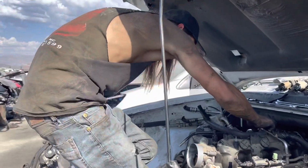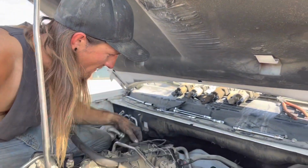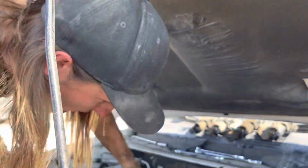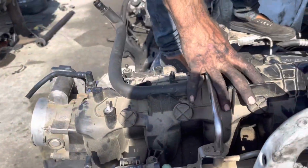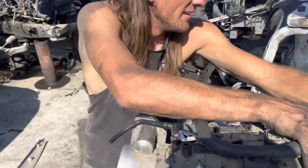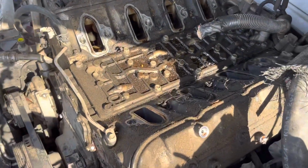All right, I think the intake manifold is going to come off. Oh, this one. Whoopsies. This is going to make things a lot further along. Bam. So nice to see a Gen 4 Valley pan. Not used to seeing those in this yard. I wanted to take it. Oh, okay.